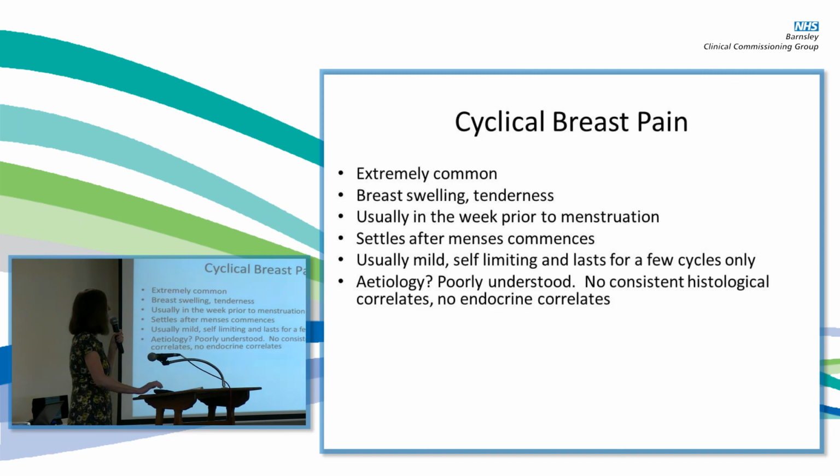So the cyclical breast pain group, which is the majority of what we see, very common, can be associated with some swelling or these areas of tenderness within the breast that feel a bit thicker, those sorts of changes. Classically, it would occur prior to menstruation and then settle again afterwards. Most commonly, it's mild. I think a lot of women suffer from some breast pain, and just manage it themselves. And it can sometimes seem to be worse at a certain point in a lady's life and then settle down again. Nobody really knows quite why it happens, to be honest.